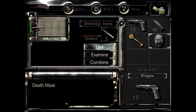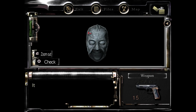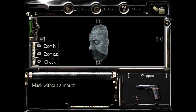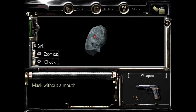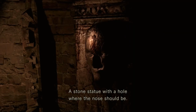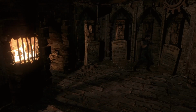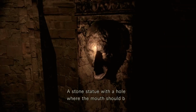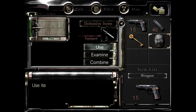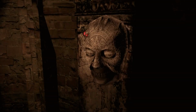Let's see. Let's examine it. Death mask. It's a death mask without a mouth. Woo! Alright, nothing in the bag. Alright, death mask without a mouth. What is this? A stone statue with the hole where the nose should be. Statue with the hole where the mouth should be. So let's... Alright, let's put the mask on it.